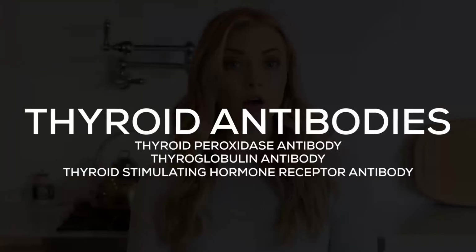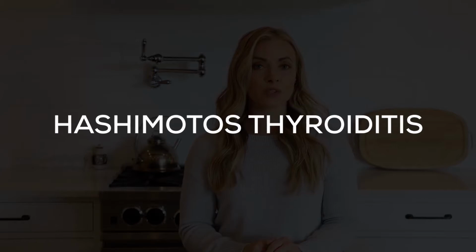The final set of thyroid labs that you're going to ask for are thyroid antibodies. This is crucial and very often overlooked. What you're looking for here is to see if your body is launching an autoimmune attack against your thyroid. The most common form of this is Hashimoto's thyroiditis. If your antibodies are elevated, you may have an autoimmune thyroid condition. This is important to know because this is going to help inform your treatment plan.